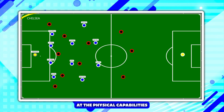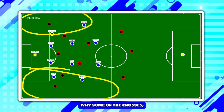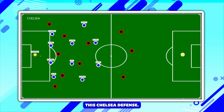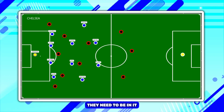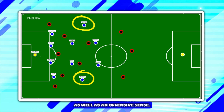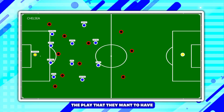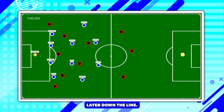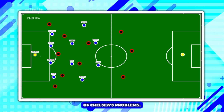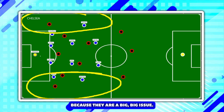And when you look at the physical capabilities of some of the opposition strikers, it's no wonder why some of the crosses, some of the interplay, it's really starting to break down this Chelsea defence. Once again, they need to change something. They need to be in it as a group and utilise these wingers in a defensive sense as well as an offensive sense. Combine this with the play that they want to have and the build-up that they want to have later down the line, and this should solve a couple at the very least of Chelsea's problems. But they need to sort out these wide areas because they are a big issue.